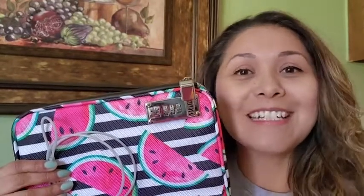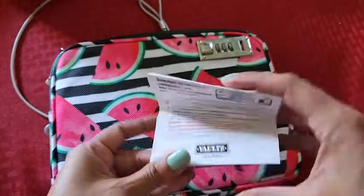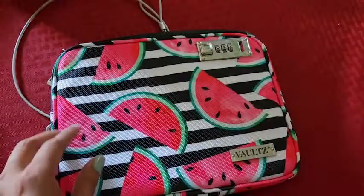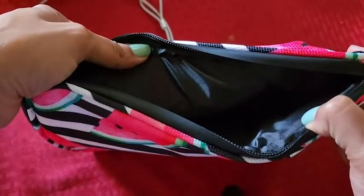Let me show you the inside part and how easy it is to keep it locked in. It comes with this instructions like I mentioned and a safekeeping code down here. All right, so this is my money bag. I love the durable material, weather resistant.